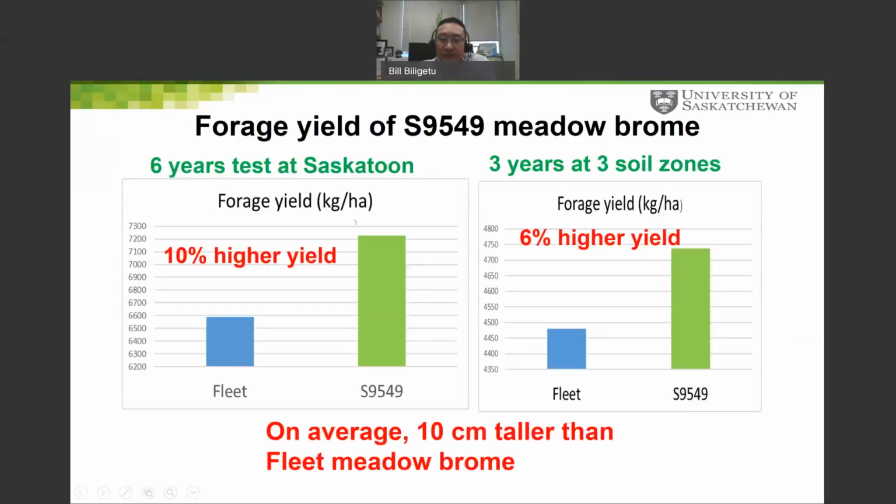Here is some of the data I want to share with you. This new meadow brome grass is compared to Fleet meadow brome grass. Based on a 6 year test at only one location, we found 10% higher biomass yield than Fleet meadow brome grass. And in a 3 year test across 3 soil zones, we found this new meadow brome grass has a 6% higher forage yield than Fleet. On average, it's about 10 centimeters taller than Fleet meadow brome grass.